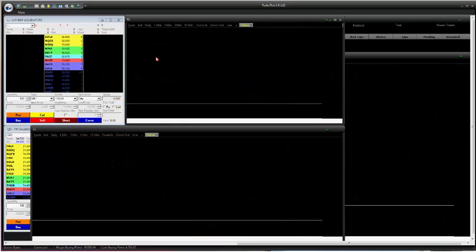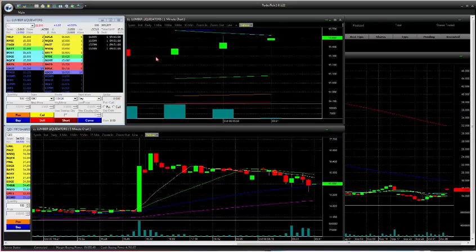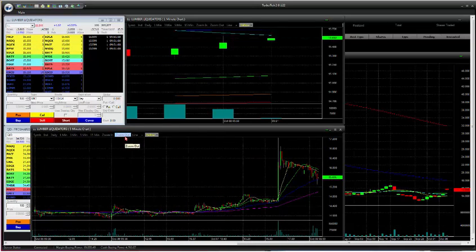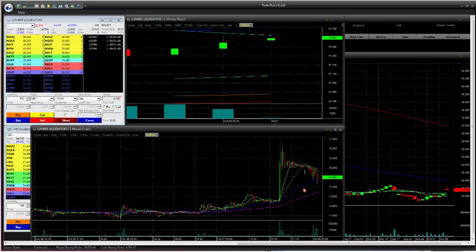The other one was LL, Lumber Liquidators. This one might be a long on Lumber Liquidators. Guys, look at Lumber Liquidators. Big spike to the upside. Watch Lumber Liquidators.